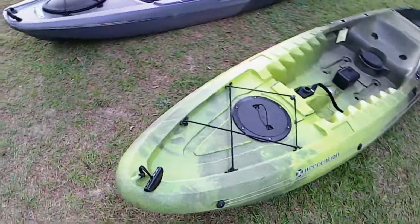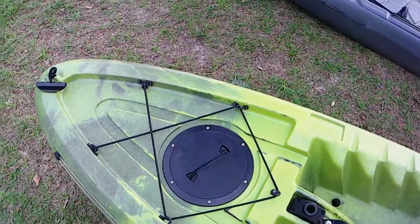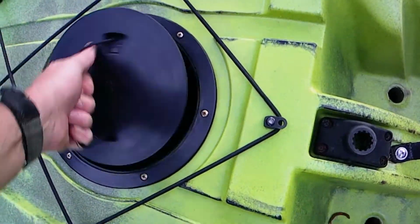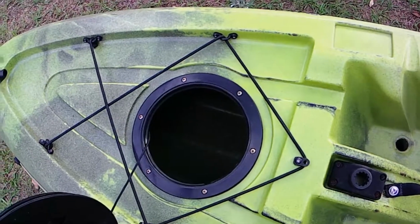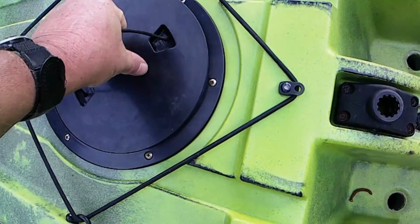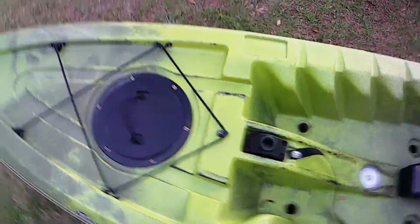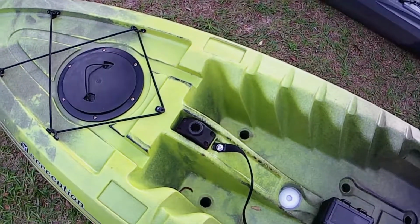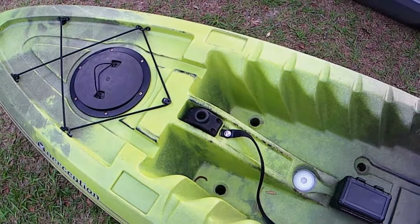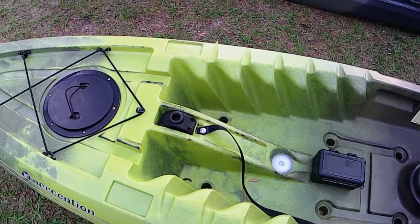Starting at the bow of the Perception, you have a toggle handle and a bungee on top to strap down cargo or equipment. You have an 8-inch hatch, gives you access into a fairly good sized storage area inside the boat there. It came with a Scotty mount, and I'll probably eventually be replacing that Scotty mount with a Railblazer. All of my other attachments that I already have for my kayak are Railblazer.